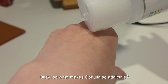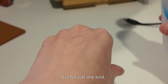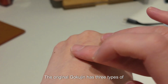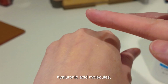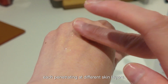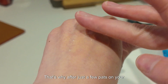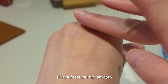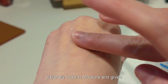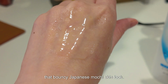Okay, so what makes Gokujyun so addictive? It's hyaluronic acid, but not just one kind. The original Gokujyun has 3 types of hyaluronic acid molecules, small, medium, and large, each penetrating at different skin layers. That's why after just a few pats your skin feels plump, smooth, and a little tacky in a good way. It literally locks in moisture and gives that bouncy Japanese mochi skin look.